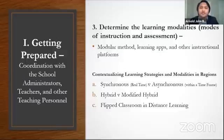Okay? So third part, okay, you prepare by determining the learning modalities of instruction and assessment. So on modular method, there are other learning strategies, and it will vary from one region to another. So what I have read in one of the memorandums of DepEd, that it depends on the region. Kung paano nila i-implement from public school and private school, it depends also.